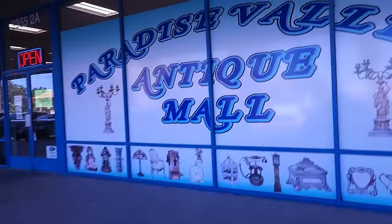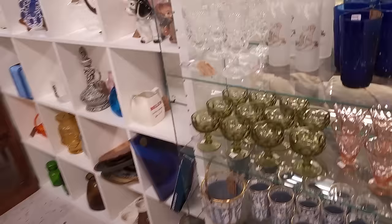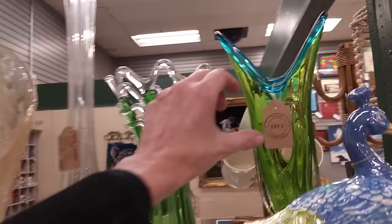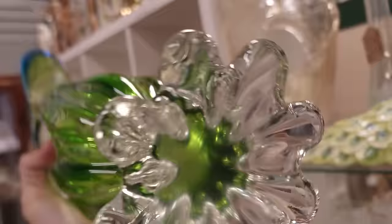Okay, I'm back. I could not get back here the next day, so I'm back here on a Monday morning to finish what we started. Oh, this is a new booth, it looks like. You know, the glass caught my eye. Green and blue Murano art glass vase for $120. Sorry, little peacock, I'm moving you to the side. Let's see. Are you labeled? You're not labeled.